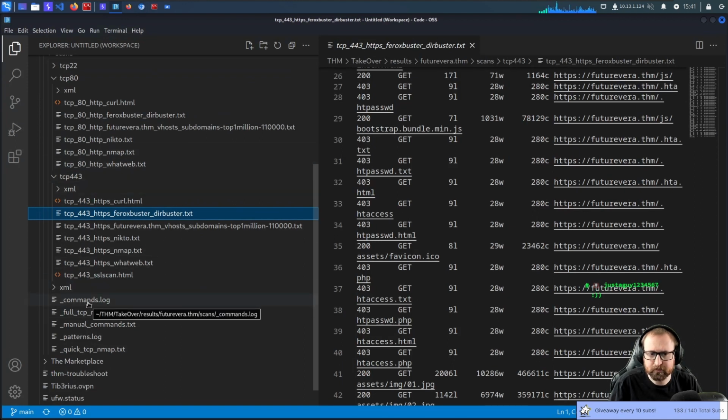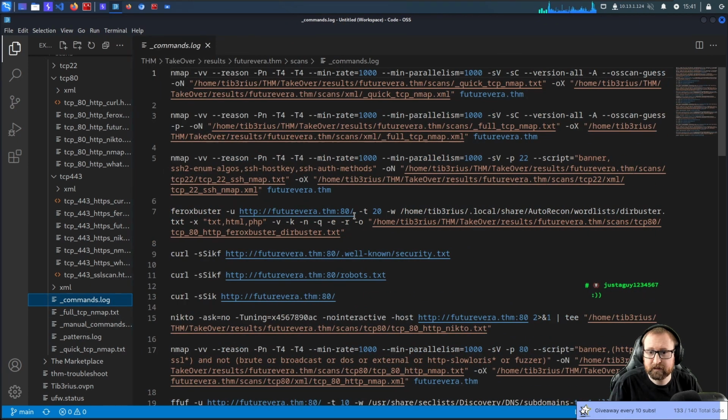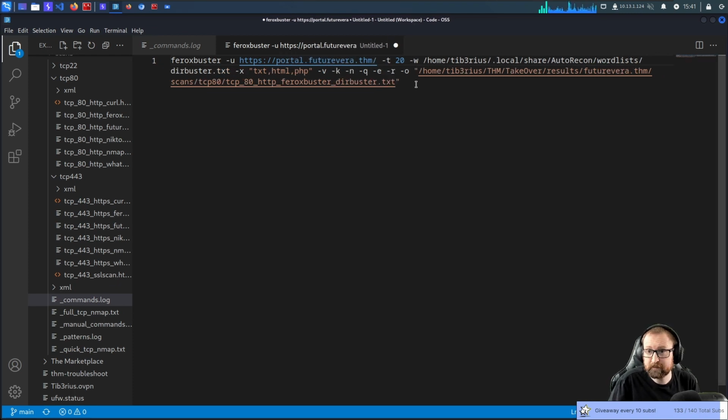So for that, we can go to, I mean, we just go to commands actually, and look up the feroxbuster one. And oops. Go here and we'll obviously change it to HTTPS since there's a redirect. We don't need the port since it's default. portal.futurevera, and I'll just put it in here, HTTPS. We'll call it feroxbuster portal.